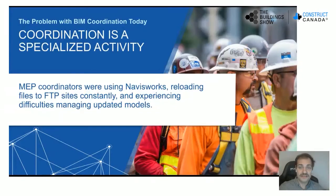Symptoms of a specialized coordination process could include coordination meetings consisting of representatives from all disciplines, where a large amount of these meetings are dedicated to reviewing all identified clashes; FTP sites or equivalent cloud-based systems being used to collect models from each discipline; a need for every discipline to have a license of Navisworks in order to aggregate the model data; and of course delays between model uploads and availability of clash results, lengthening the coordination process.